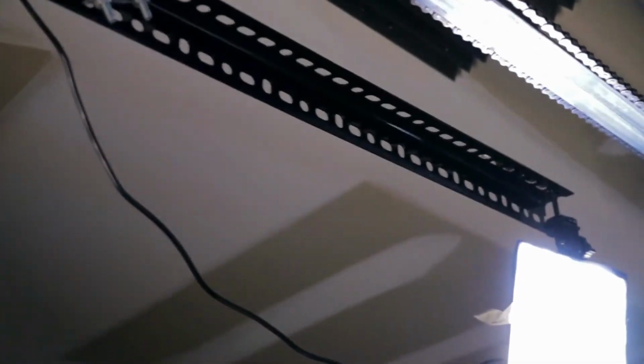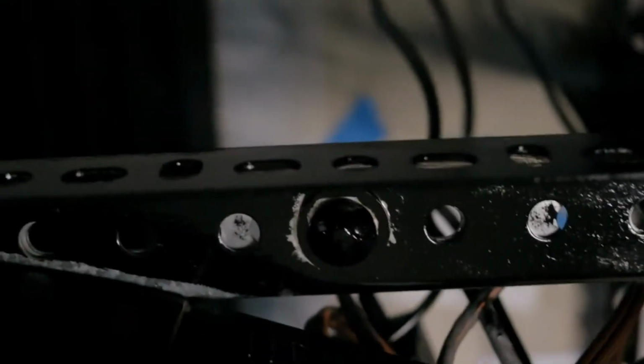Up here are my acoustic panels, and I need to stick that one up there because it happens to be falling down. It's super hot down here in Texas. This is a light bar that I got. It's just a long metal bar that I got at Home Depot. I paid about $15 for that, and it was super easy. I just put it up there. Just attaches with a bolt right there, as you can see. And then I just got a little bit of black paint and painted it.